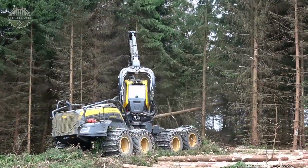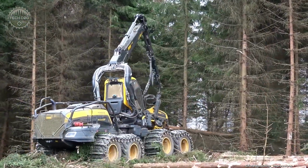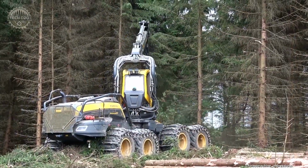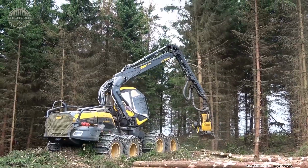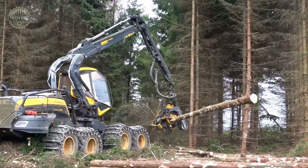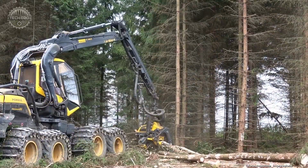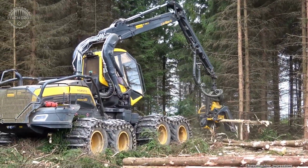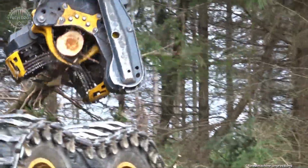Like a steel arm in the jungle, the Ponsse Scorpion King H7 works with power. Every operation, from pruning branches to cutting tree trunks, is performed quickly and precisely. Every movement is smooth, as if it had been calculated in advance. This is not only the power of the machine, but also the perfect combination of advanced technology and operating skills.